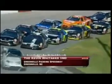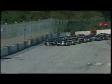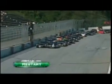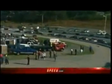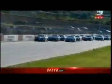And welcome back. About to get back underway with the Kevin Whitaker 140. It's still Corey LaJoie out front, Sergio Pena on his outside. Green flag goes back in the air, side by side into turn 1. Sergio's made a couple runs at Corey, not able to do anything with him from the outside. He's been able to get back down to the bottom in front of Chase Elliott. He's going to drive it hard down in turn number 3.